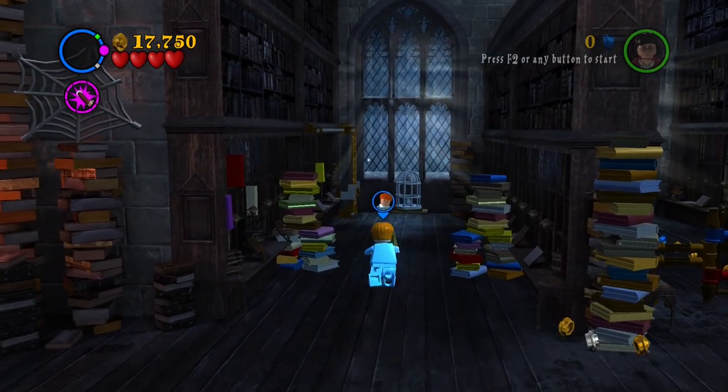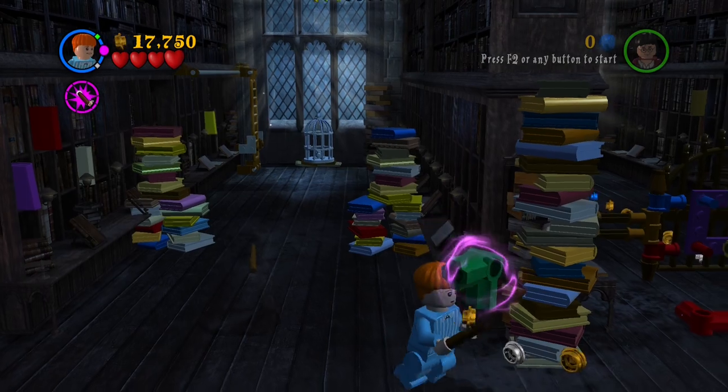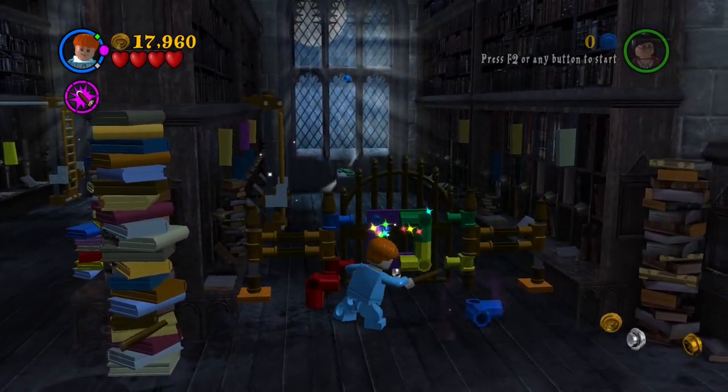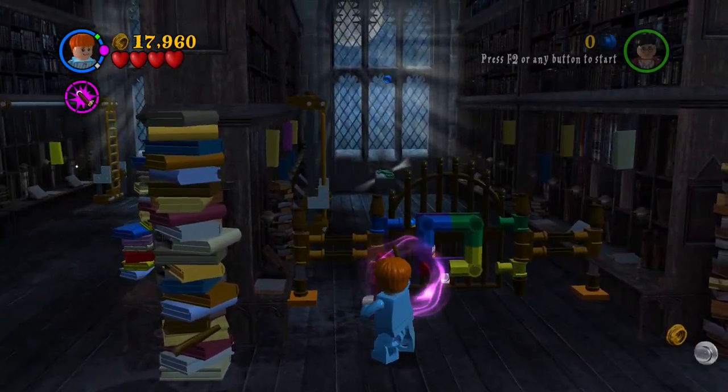Okay, so we're just going right there. So maybe we can bring it. Depends on where Filch is at, I believe. At least we can't fail if he finds me. He'll just literally strangle us. Which isn't the worst thing, I guess.